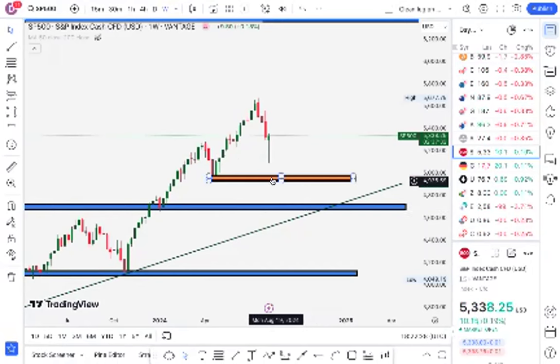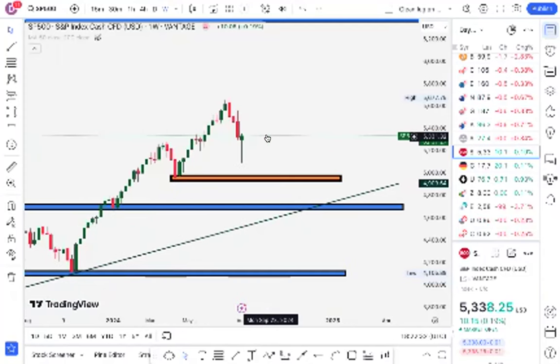However, if the market decides to do market stuff and then just blows through the roof from here, I'll just come on here and then put you guys through, and let you guys know what to do.